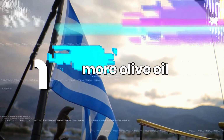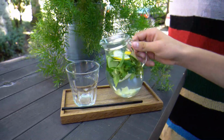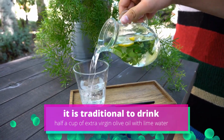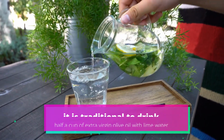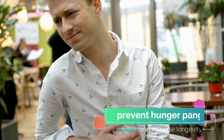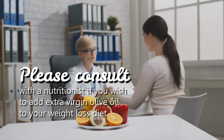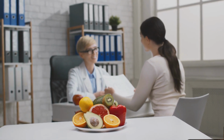In Greece, which consumes more olive oil than any other country, it is traditional to drink half a cup of extra virgin olive oil with lime water every morning to stay slim, prevent hunger pangs, and increase longevity. However, please consult with a nutritionist if you wish to add extra virgin olive oil to your weight loss diet.